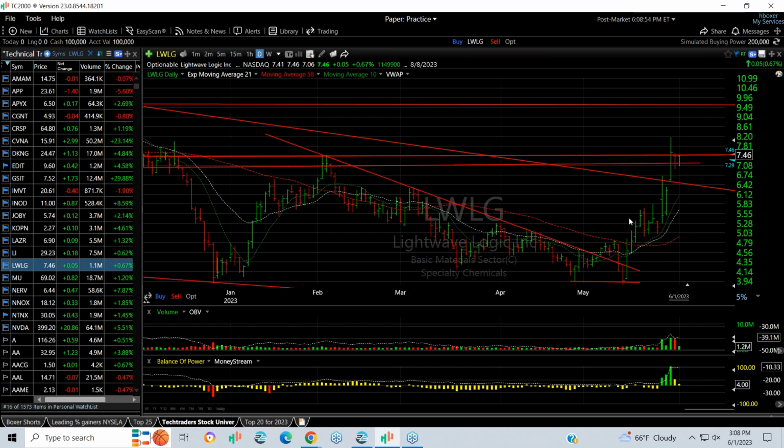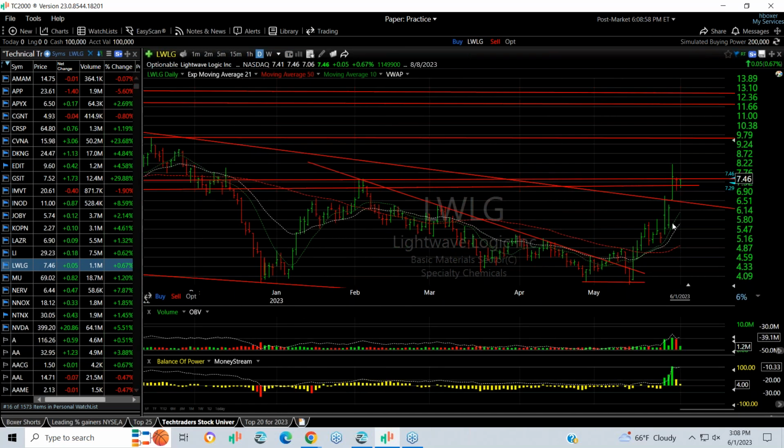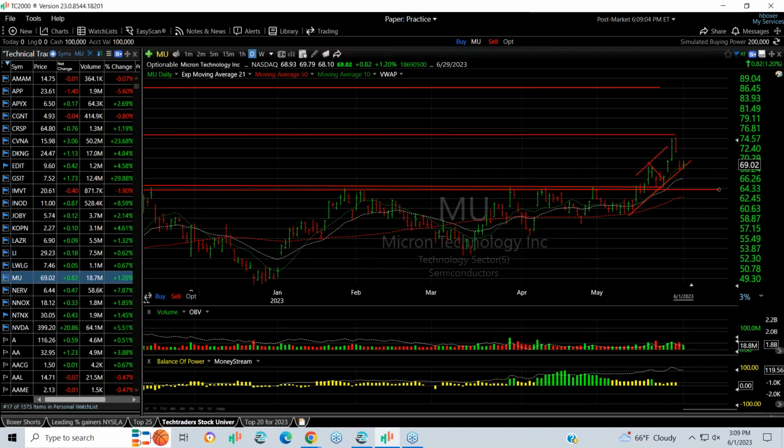LWLG popped out and it's been running nicely. Really strong surge of late, but a 2-day stall tells me it's pausing and is ready for another move to 9.75 and then 11.5, 12.